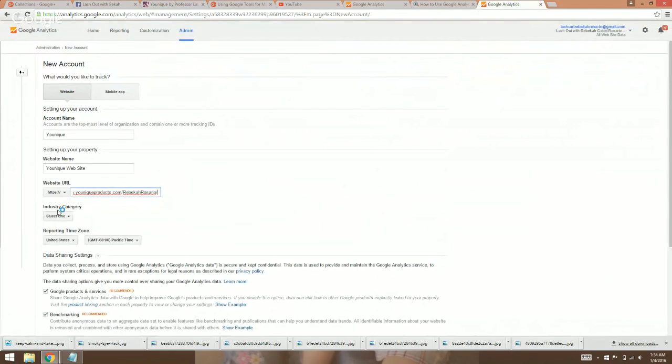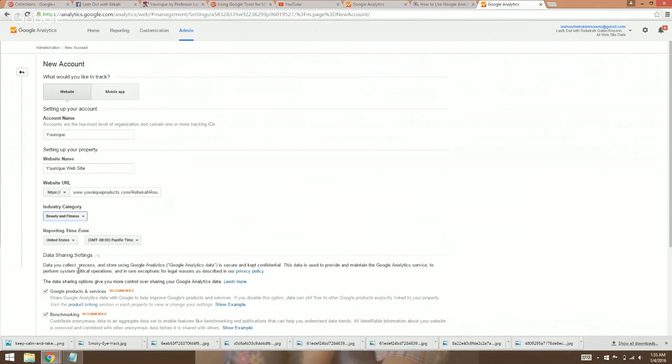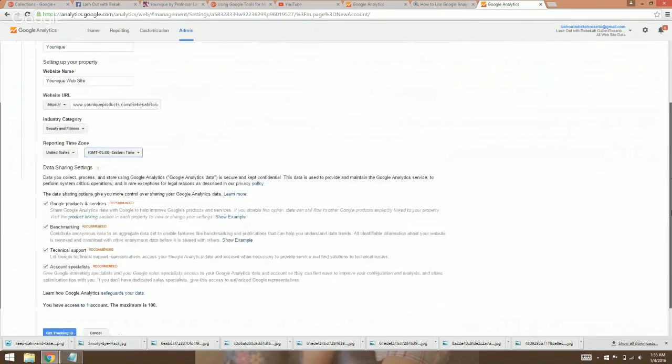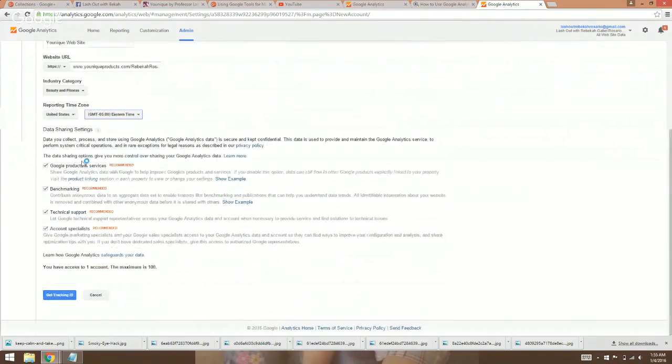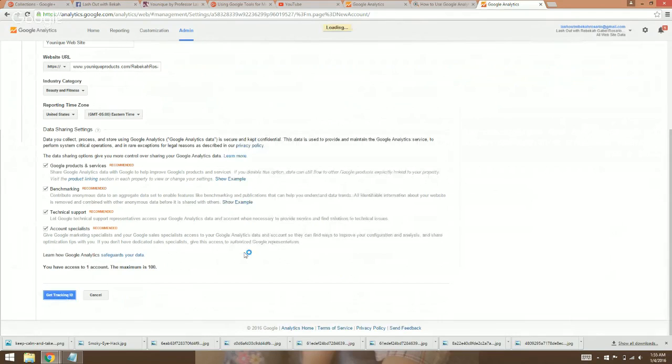Okay. Now here where it says industry or category, this is where you want to pick beauty and fitness, beauty and health. Okay. Time zone is also very, very important so that you can get the most accurate data. I do suggest that you put data sharing settings in here because this will give you better and more accurate results. And then you pick get tracking ID.